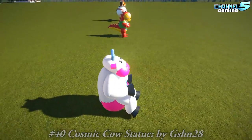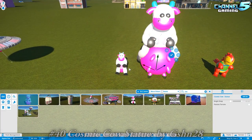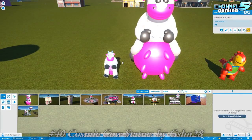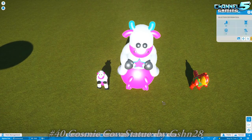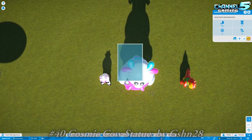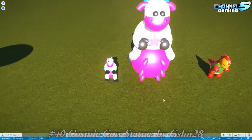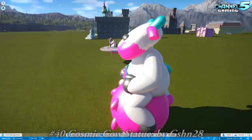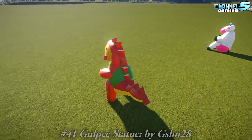Very good. I myself did a Cosmic Cow statue. Oh, mine's much bigger. So if you want a small one, there you go. If you want a big one, go to my workshop. His is only 58 pieces. Oh, I didn't put mine into a freaking thing. Mine is 66. Really? Huh. Well, they're about the same. Mine's 66, his is 58, but mine is freaking ginormous. So there you go. And here is Gulpy statue by Gushin again.